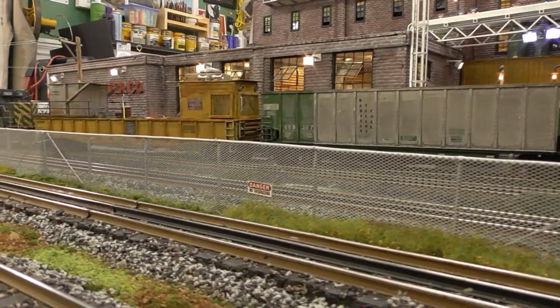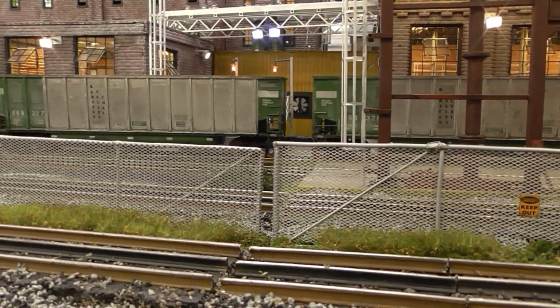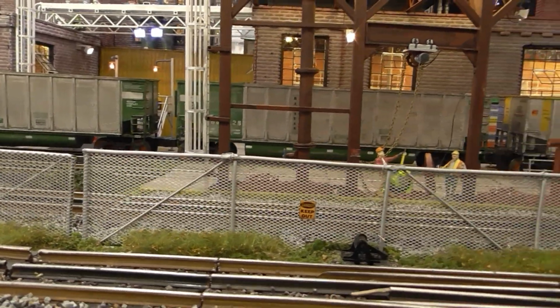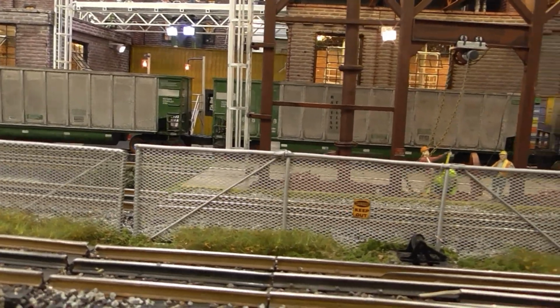And you made the fencing as well? Made the fencing as well. That's actually a heavy gauge chicken wire, the square kind, like they use for a dog pen or something. It just looks so real the way you do it.